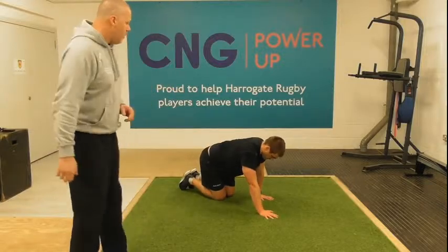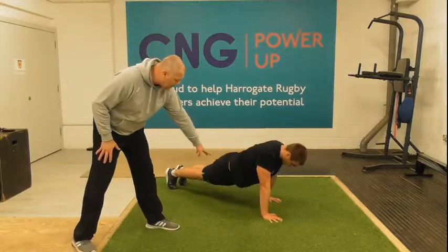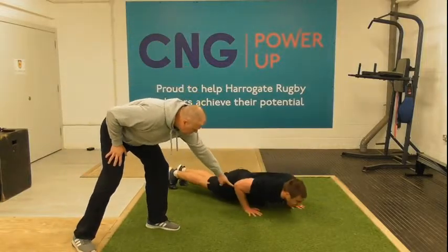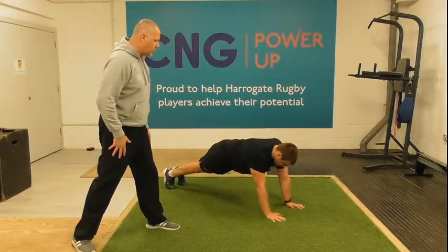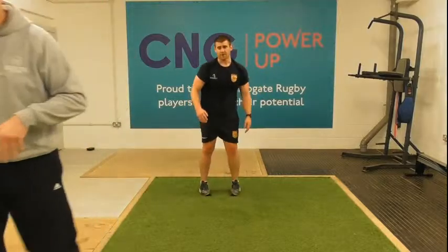From there, we're going to go into a robot press up. So for a robot press up, we offset our hands, one in front of the other, so there's more emphasis on one hand. And rest there, fantastic. So we're just changing our hand position each time.